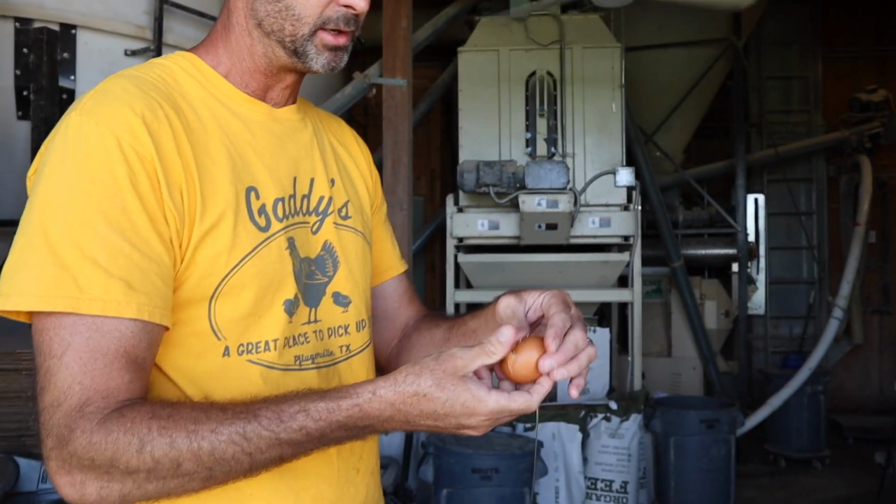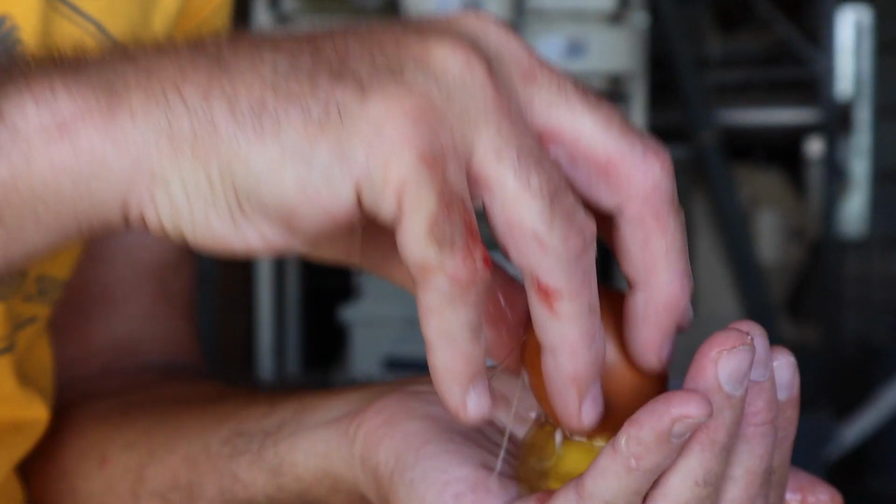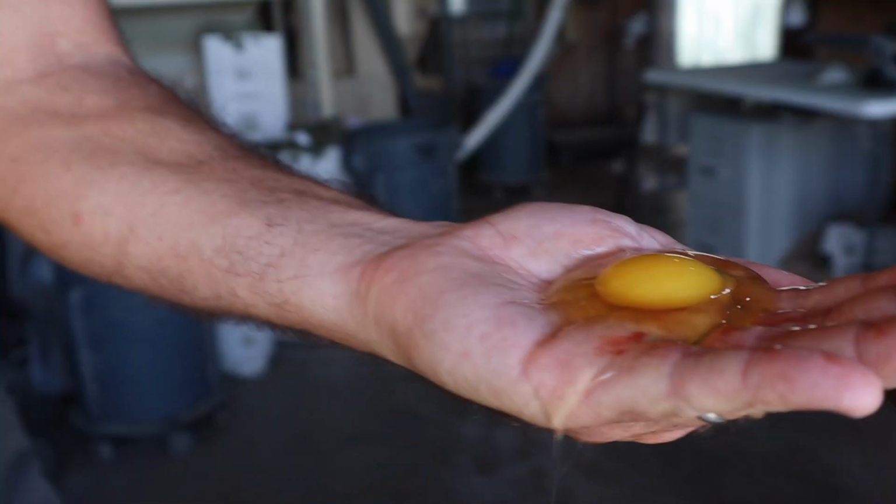Eggshells are porous, so oxygen will travel in and out and denature the nutrition that's in there. And so the fresher the egg, the more it holds together. So if you have a super old egg and you crack it open, it runs all over the pan. With a fresh egg like this, you'll see that it all holds up very nice.